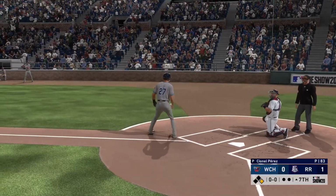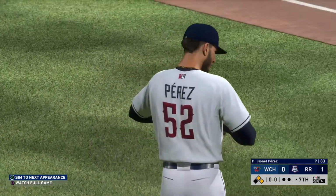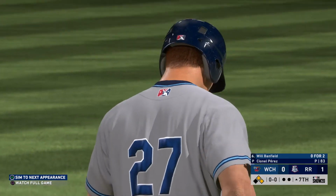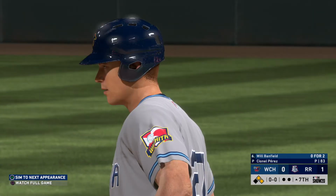Ball 4. So that means now the potential tying run will move into scoring position at second. Well, they've struggled offensively in this one so far, but after that walk, they've got runners at first and second and look ready to make a little noise. Just need a big hit now.